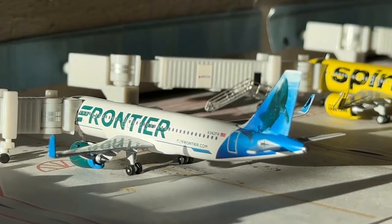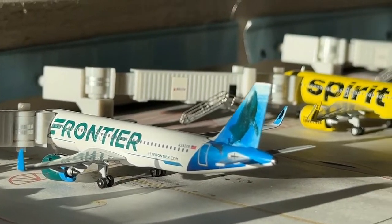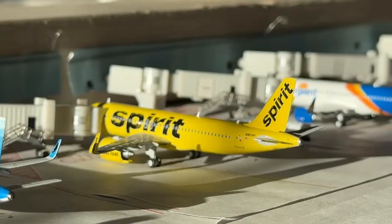Otherwise, Las Vegas and Denver continue to go very well here for Frontier, along with the new Phoenix service. So glad to see Frontier expanding. About time, and it's really nice to get to see that right there.